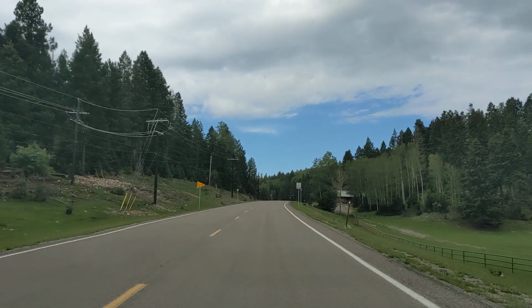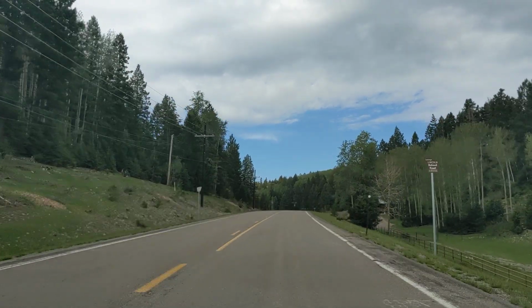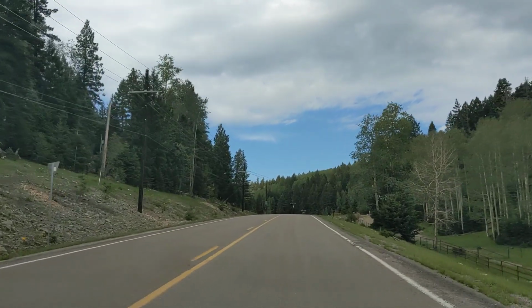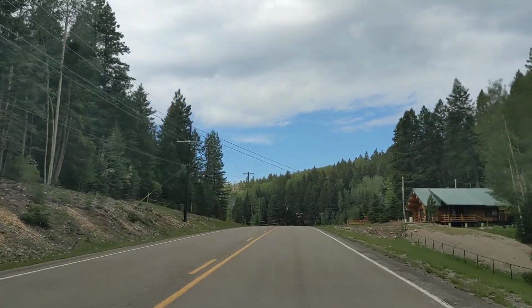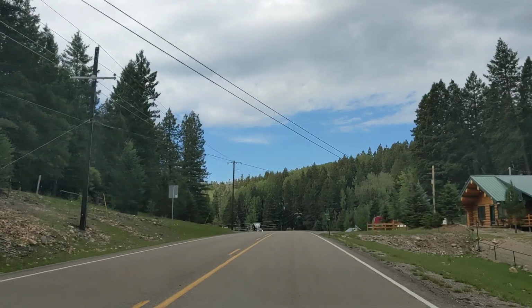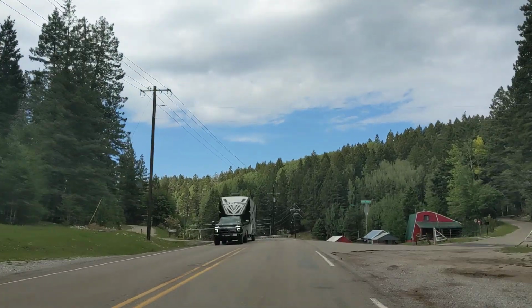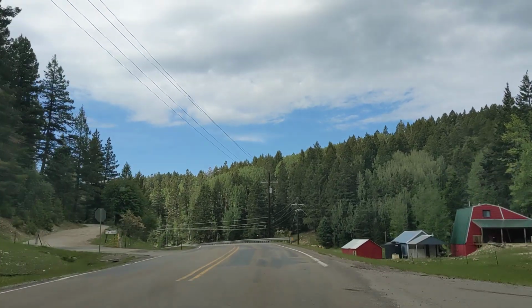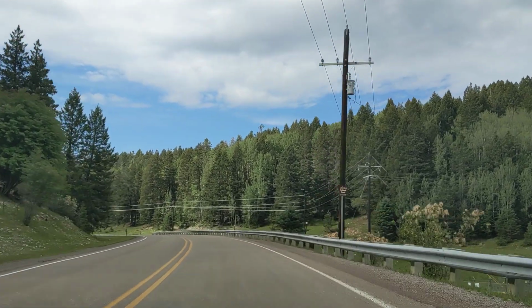Pretty homes out here. Yeah, there's a nice one there. Again, I would turn the camera off to the right, but we keep going around these curves. There's another. Oh, that one says do not enter.